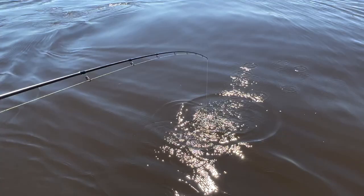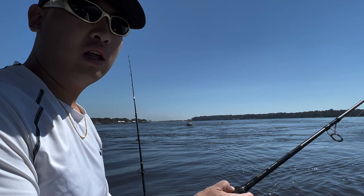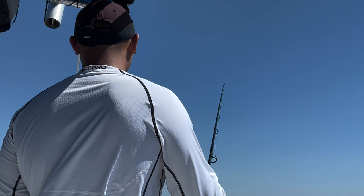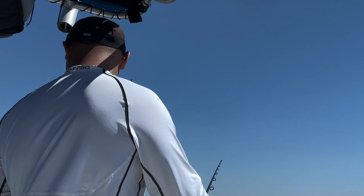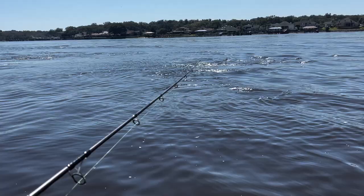Okay, this is really easy to use. A sabiki, you just drop it down, let it sink to the bottom. And then once it's on the bottom, you just start jiggling it up and down really lightly. And make sure it's on the bottom. See, once there's one on, keep it on there and more will hop on.